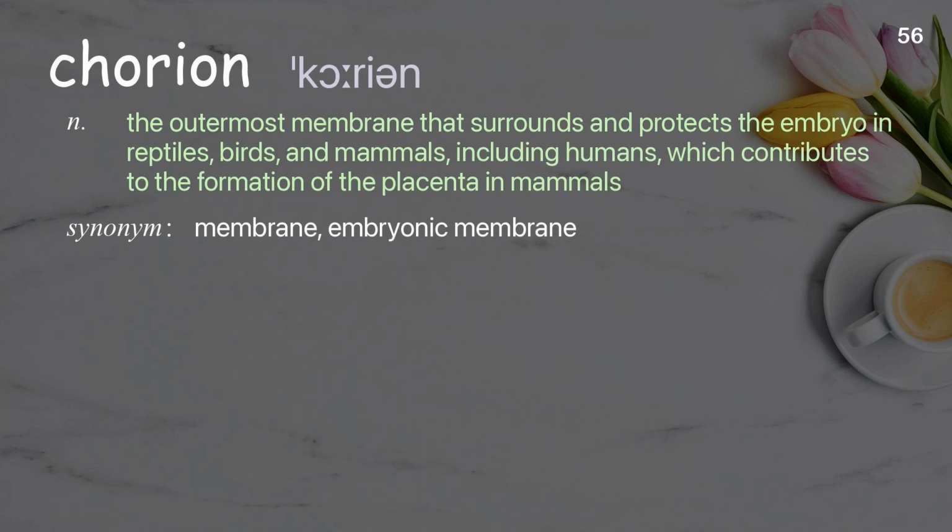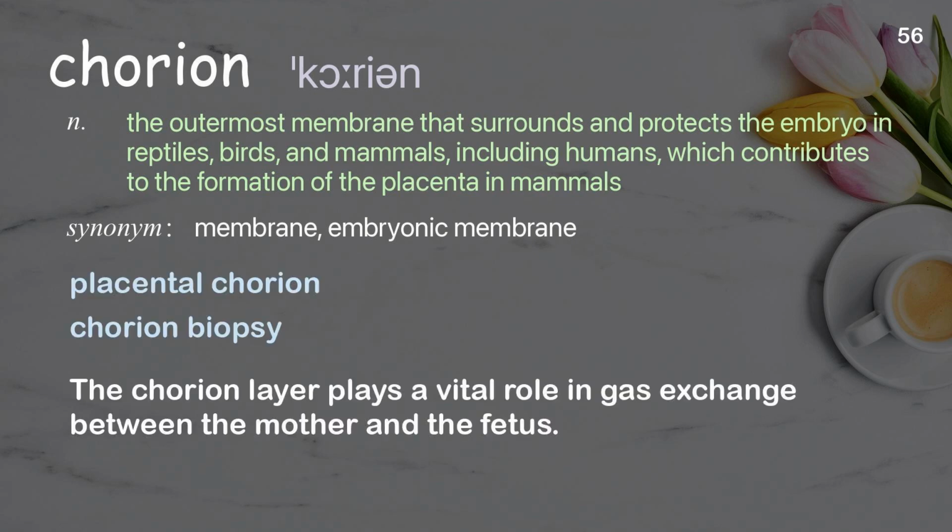Chorion. The outermost membrane that surrounds and protects the embryo in reptiles, birds, and mammals, including humans, which contributes to the formation of the placenta in mammals. Examples: Placental chorion, chorion biopsy. The chorion layer plays a vital role in gas exchange between the mother and the fetus.